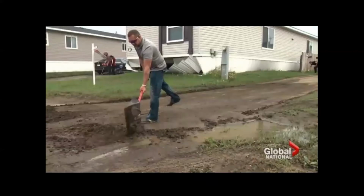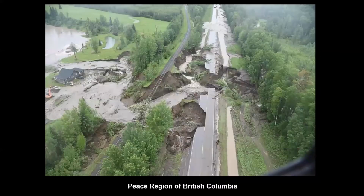If you ever cleaned up after a flood, it is a mess and it's really hard work and it costs you a lot of money. Floods will cause significant damage to our highways as well as our structures, and it just takes a lot of time to repair these, and it costs a lot of money to repair flood damage.